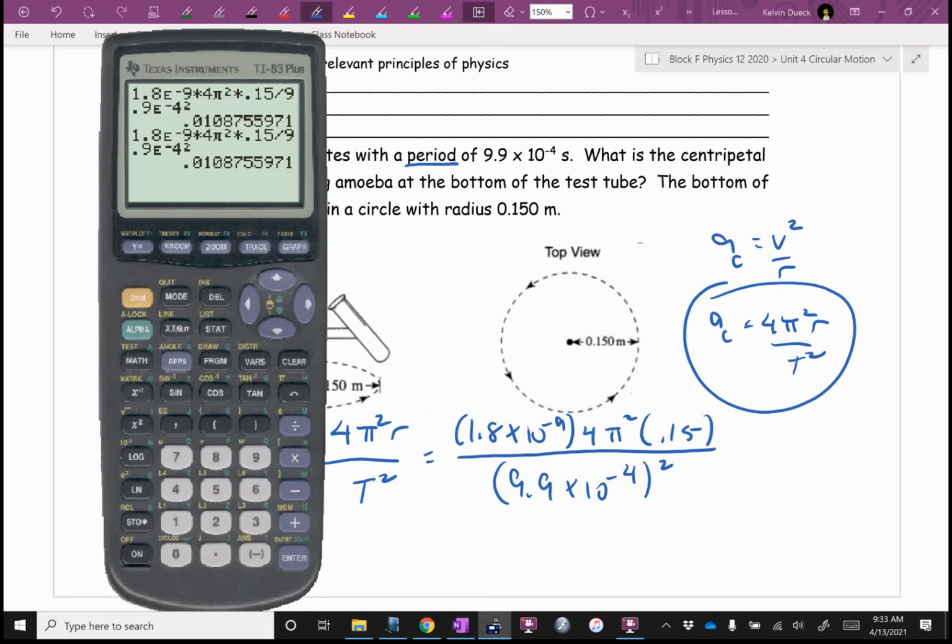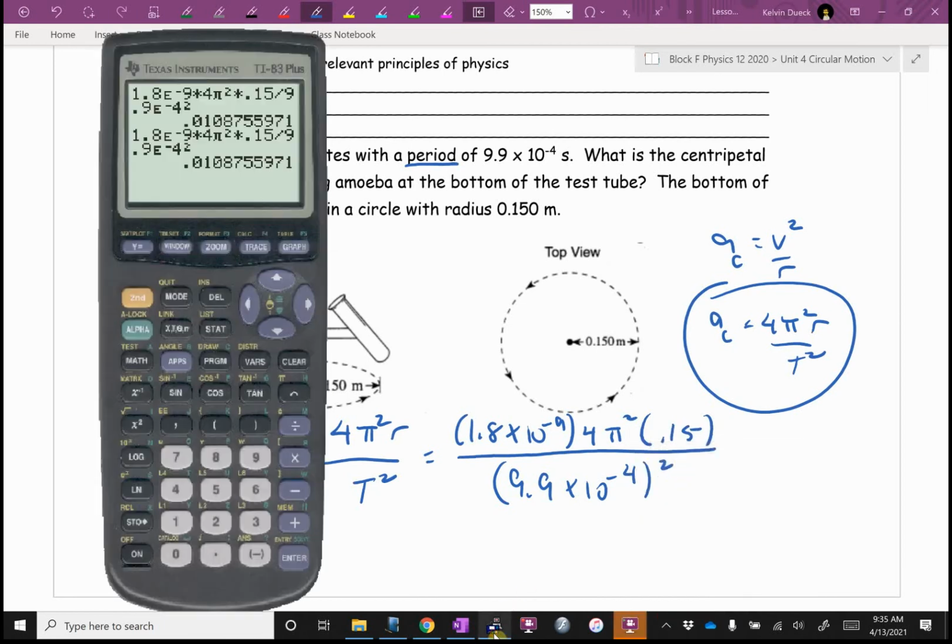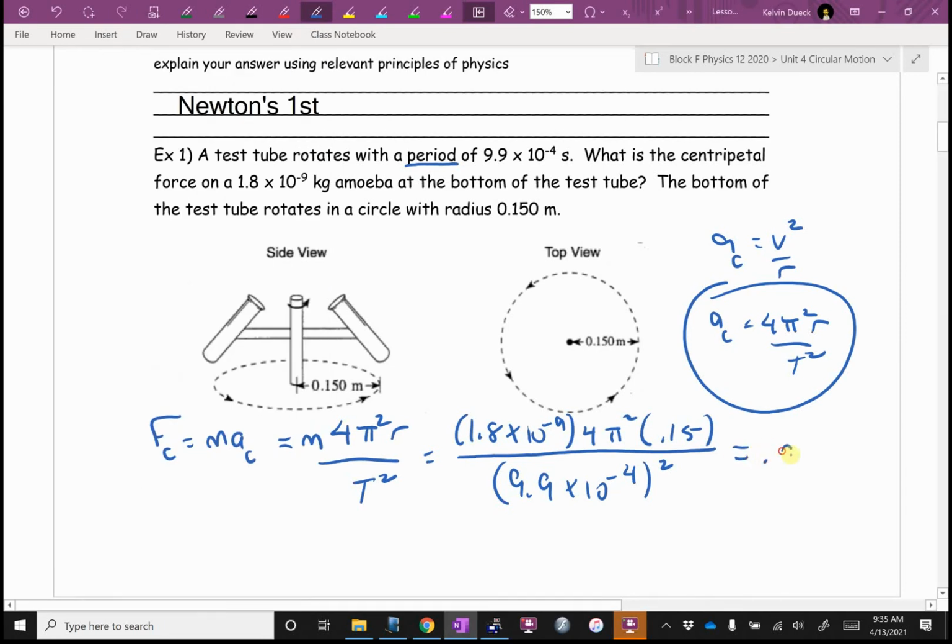Okay, let me pause the video for a second. Don't clear your calculator. Did you all get 0.0109? And that's a force, newtons. Is that a big force? It's massive. It's huge. For this amoeba, it's unbelievably big.